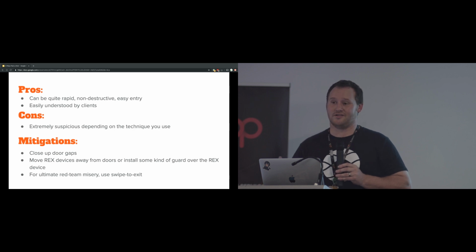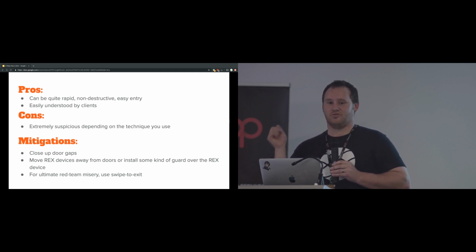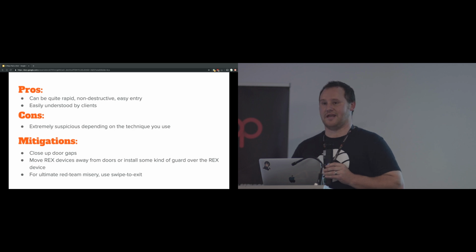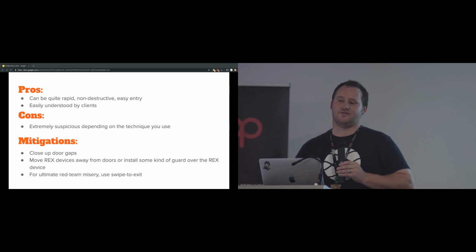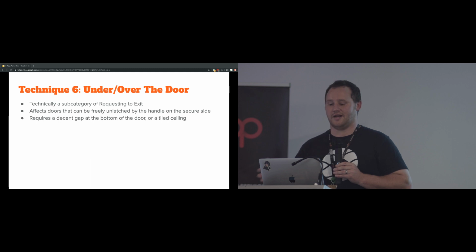One of the worst things from my perspective to come across on an engagement is a setup with swipe to exit. I just absolutely hate that because that means I have to exit at the target's convenience. I have to wait for a tailgate out, which introduces more risk. So in a facility that has heightened security requirements, swipe to exit rather than free exit is definitely something to consider.